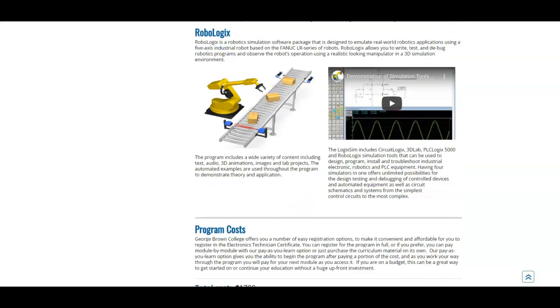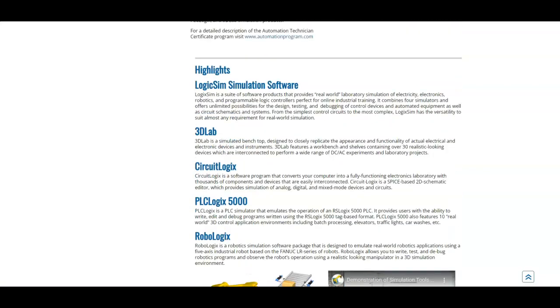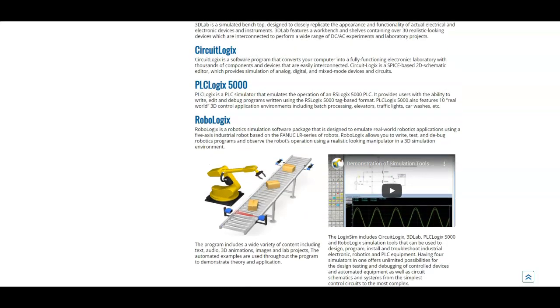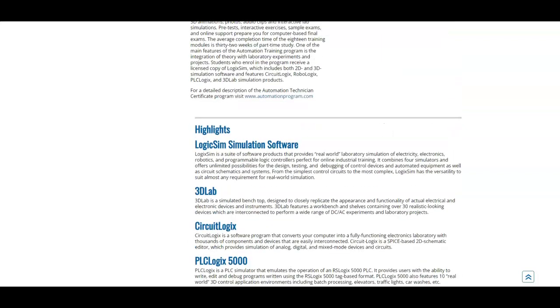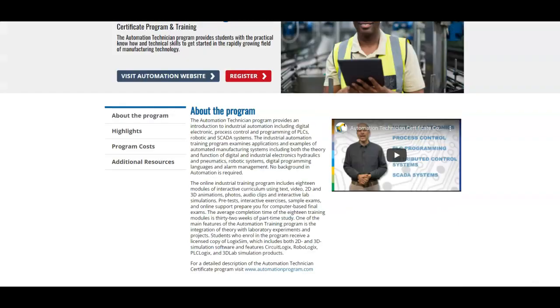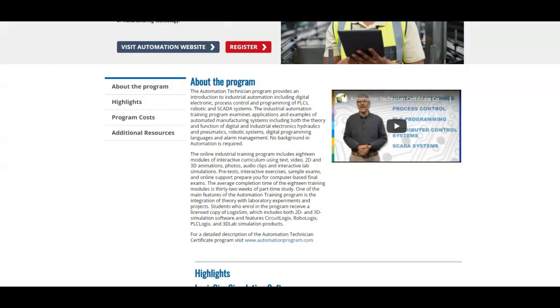So this here is simulation software, which I have no doubt, and I've taken some of this training in the past, there are things to be learned here, but you can learn this for a lot less in other places, and that's my opinion. For a lot less money and get a lot more value out of it.